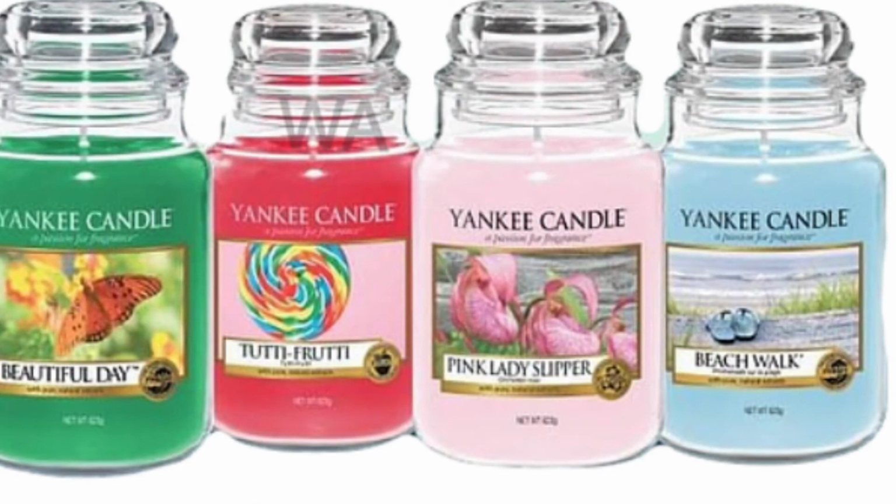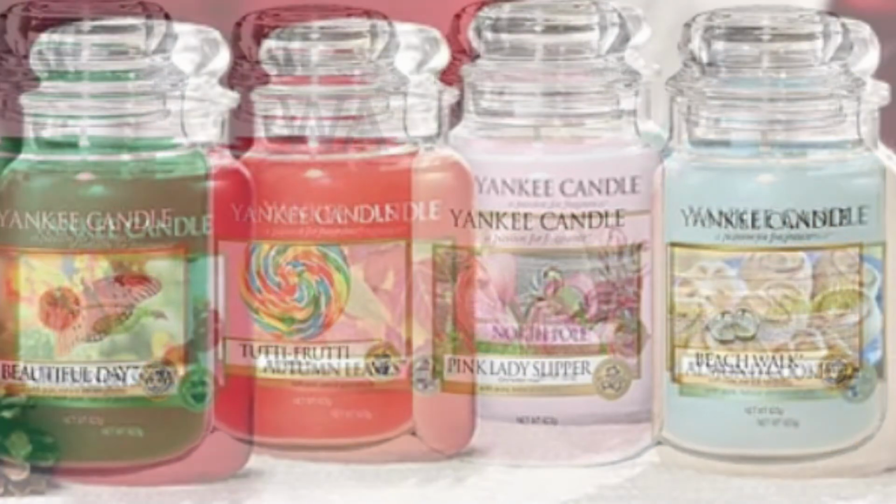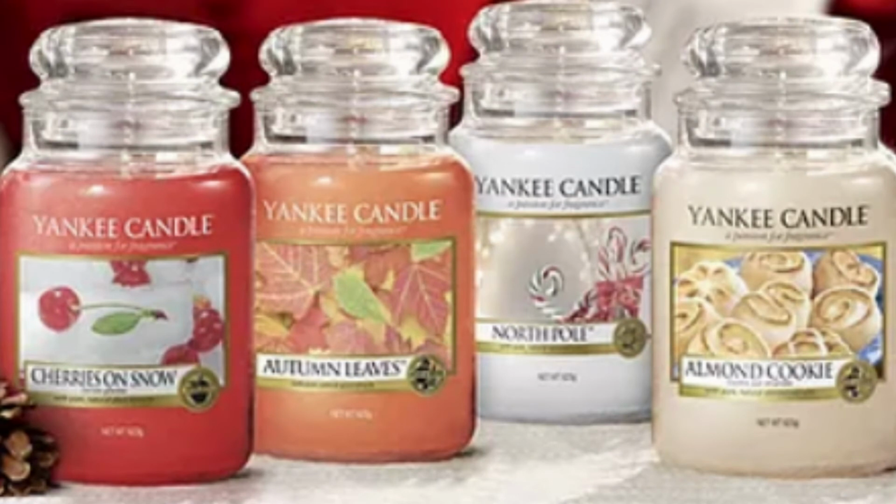So that's the spring summer collection. Now we're looking at autumn winter. So again, we have Autumn Leaves, Almond Cookie, North Pole, and Cherries on Snow. Cherries on Snow and North Pole I have had before, but I'm not too sure if I've reviewed them. If I have, I will put them down below, but I think that might have been way before my reviewing days.